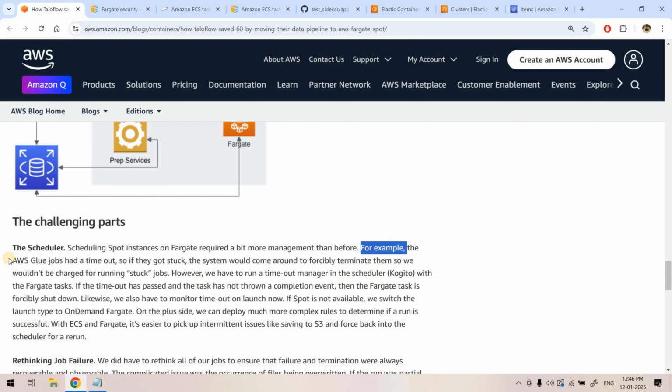For example, the AWS Glue had a timeout. So if the job gets stuck, the system would come around to forcibly terminate the running jobs, so we would not be charged for running stuck jobs. Okay, because suppose a job is stuck for some reason at a particular point of your code and it is continuously running and running, that stuck job will obviously charge you, right? Because AWS Glue is a serverless service and it charges for how much time it is running. That is one of the major components, right? So to avoid unnecessary cost due to stuck jobs, we have the timeout feature in AWS Glue.